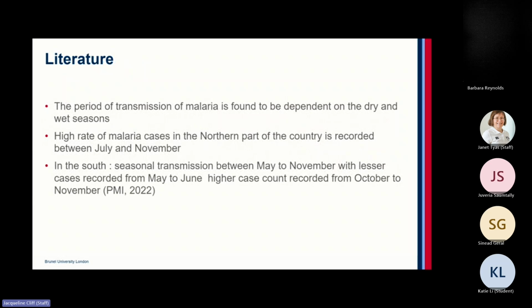So a bit of malaria in Ghana, the period of transmission is found to be dependent on the dry and wet season. Unlike here where we have 4 seasons, in Ghana, we have just the dry and the wet season. That's what is recorded. And so the period of transmission of malaria is very dependent on these seasons, and a high rate of malaria cases in the northern part of the country is recorded between July and November. Again, in Ghana, we have the northern, middle belt and then the southern belt. And so in the northern belt, we have high rates recorded between July and November. And in the southern or middle belt, we have seasonal transmission between May to November, and fewer cases recorded from May to June, high cases recorded from October to November.